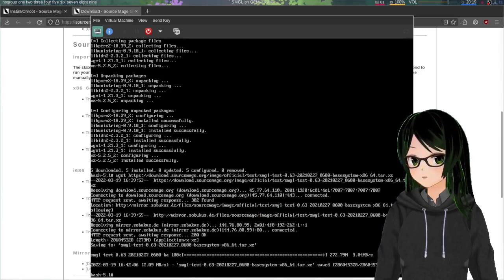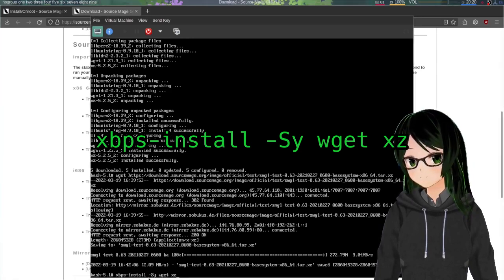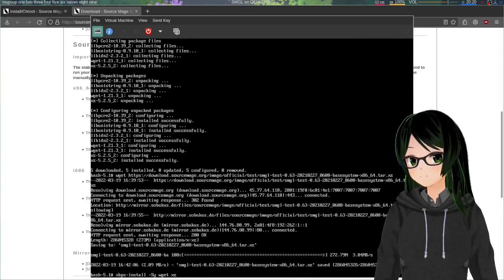And I mentioned that you'd have to install a couple additional things if you're using the minimal Void ISO. So that's this command down here, xbps-install -Sy, that's capital S, and this pair of letters just tells it to update its mirror lists and then install wget so you can actually download this, and xz so you'll be able to extract it later.